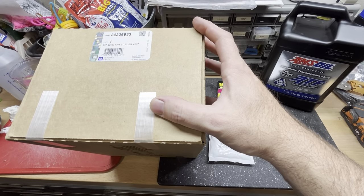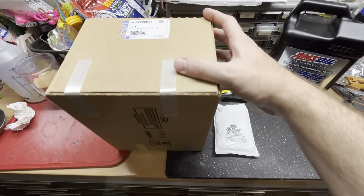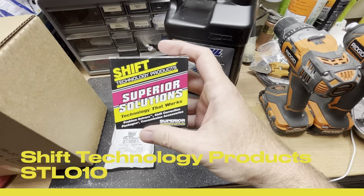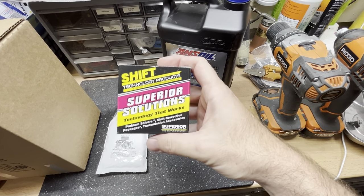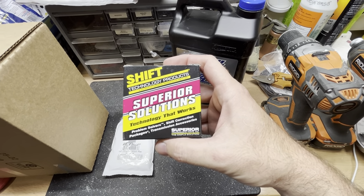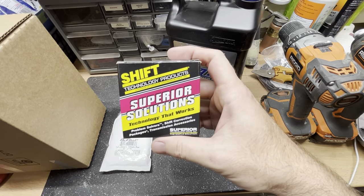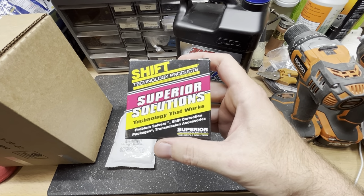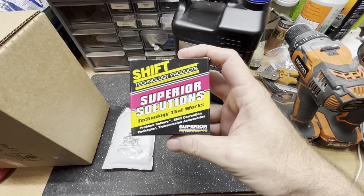we've got our transmission filter. This is a GM part that we're gonna use, OEM. I'm using a Superior Solutions product by Shift Technology Products. It's part number STL010. This is a transmission cooler bypass, and it bypasses the thermostat that's put into these trucks that can stick or doesn't really open up until the transmission fluid gets really hot. And this allows that fluid to flow at all times.